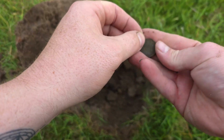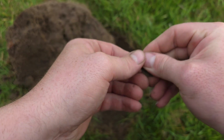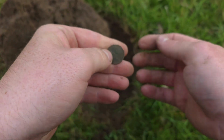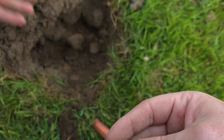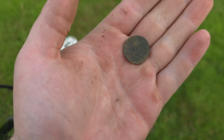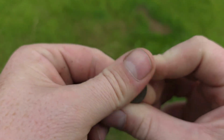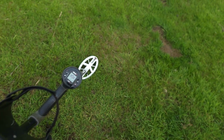That's a perfect example of how contaminated this ground is. But we still managed to find it, considering what was in the hole. So make of that what you want. But that just shows what this land's like and what I'm dealing with. And it still managed to find that right next to it. And it's only a penny. But imagine if that was a silver coin. Alright, not too bad. Not too bad at all.